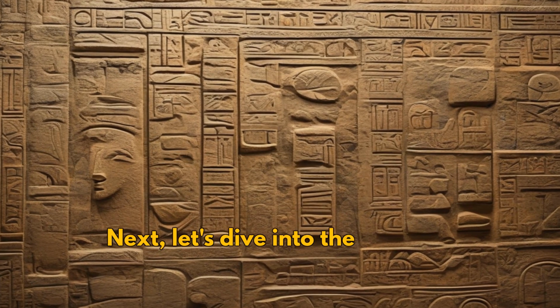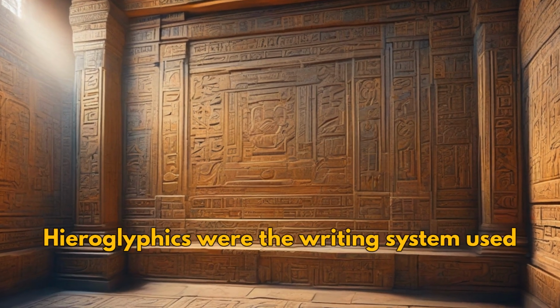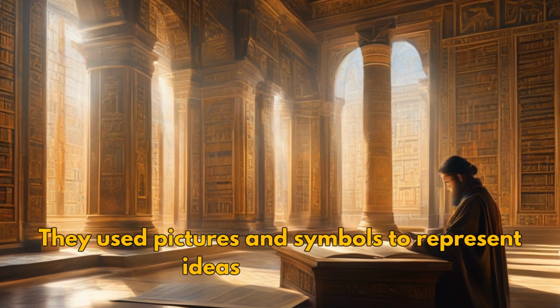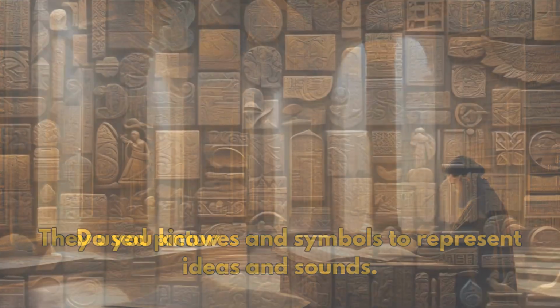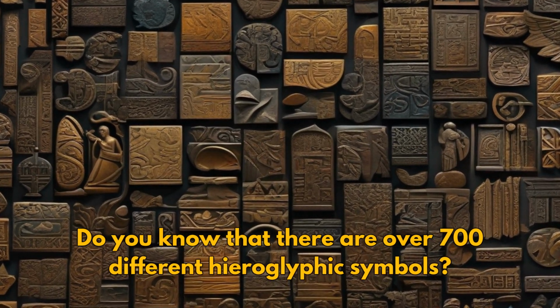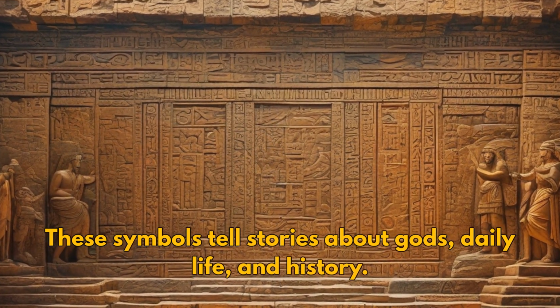Next, let's dive into the world of hieroglyphics. Hieroglyphics were the writing system used in ancient Egypt. They used pictures and symbols to represent ideas and sounds. Do you know that there are over 700 different hieroglyphic symbols? These symbols tell stories about gods, daily life, and history.